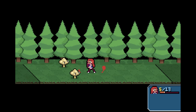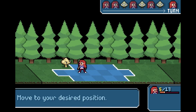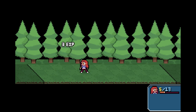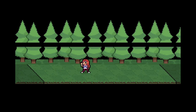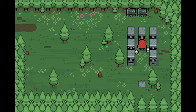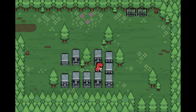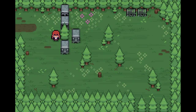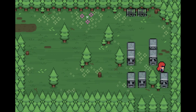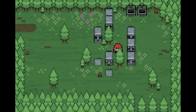Wonder what the action command for this one is. It's not okay. Coolio beans. Victory! Small mushroom times two. Okay, so you do have to go through this way. Silver ring. Moldy shroom. That sounds unhealthy.